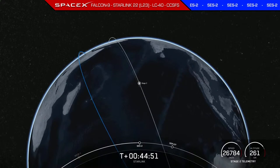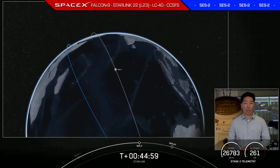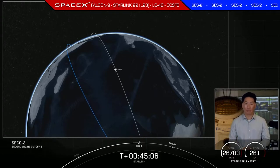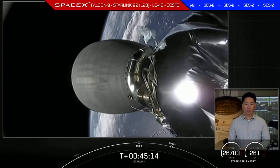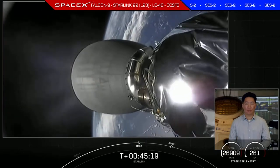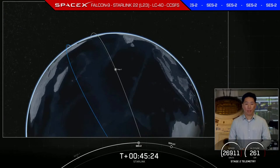It will be a very short 1 second burn of our MVac engine. Shortly after the burn, we should be hearing confirmation of a good orbit for the second stage, and then we have another coast phase after that. And there's a view of our second stage. And it does look like we started up our second stage.